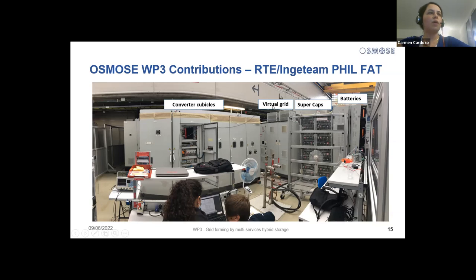And then we have a virtual grid that allows us to simulate faults. I mean, you apply the fault to the terminal of the converter and you see real fault current. Then to feed the DC bus, we have, at reduced power, a third of the supercaps. So this is two racks of ultracaps, with one rack at each DC converter. And then we have the battery racks.